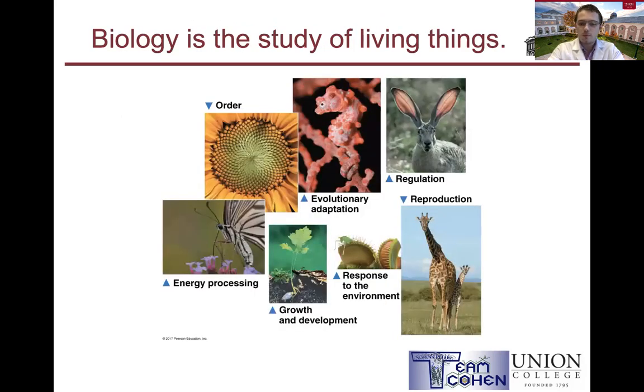So we can consider biology. Biology itself is the study of living things. A biologist studies living things and how they interact. So today, for simplicity's sake, we're going to only look at a few characteristics that biologists came up with that all living things must have to be considered alive. So let's look at the big ones.